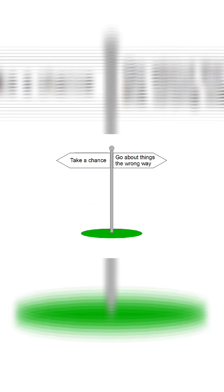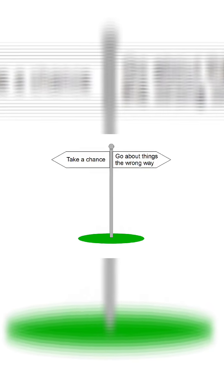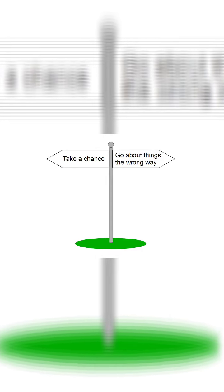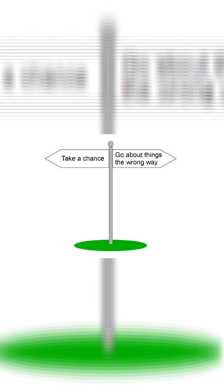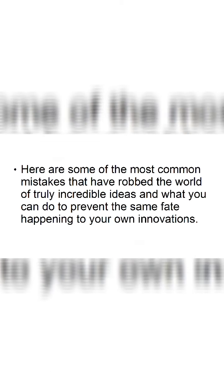People have amazing ideas all the time, but it is rare that they actually do anything useful with those ideas. All too often, those ideas don't come to anything because the person with the idea never takes a chance on it, or because they go about it in the wrong way. Here are some of the most common mistakes that have robbed the world of truly incredible ideas, and what you can do to prevent the same fate happening to your own innovations.